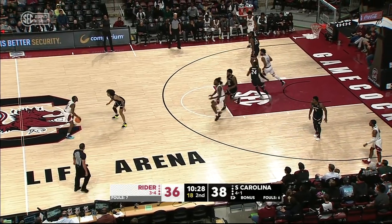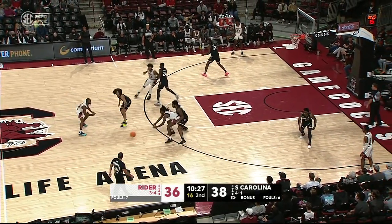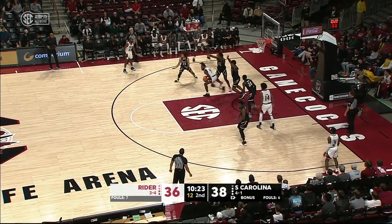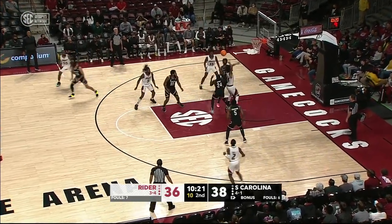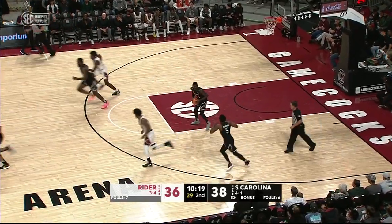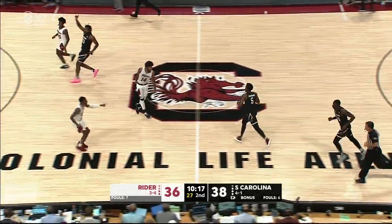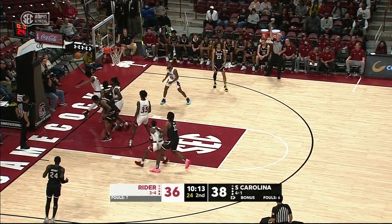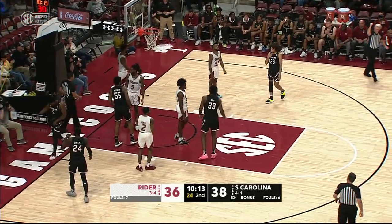Yeah, and you saw it, in this second half, you've seen the referees really start to ramp up a little bit on their play calling. James turns around, he's short. Strong rebound from Bryant. Couisnard back in, good sign for the Gamecocks. A block, but a foul.